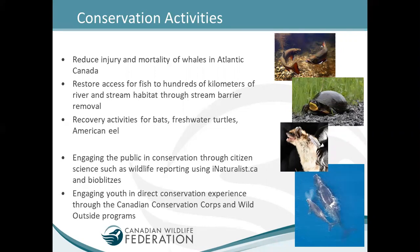We're also working to recover endangered freshwater turtles, specifically looking at roadway mortality, and American eel, looking at the impacts of hydro dams in freshwater systems. We're also engaging the public in conservation through citizen science projects using iNaturalist.ca, a wildlife reporting system to log anything you see out in nature, and it adds it to a database. We're up over 2 million observations now throughout the country.